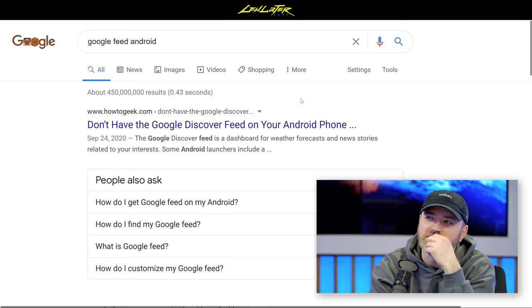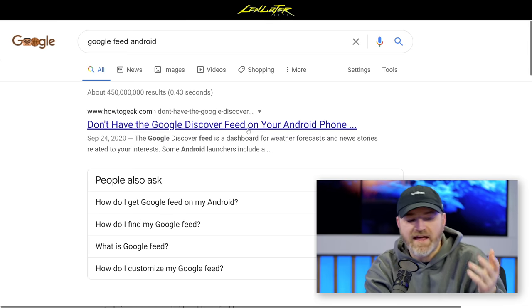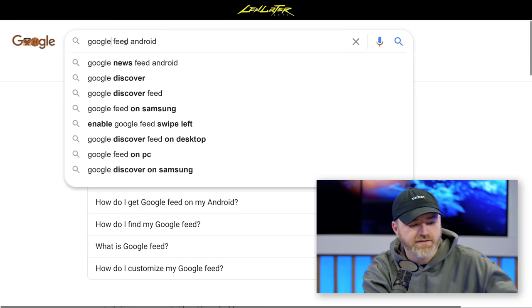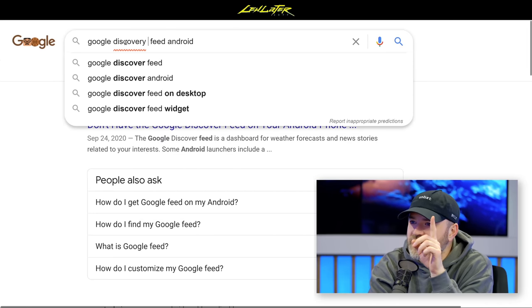Google Feed, Google Discover Feed. Okay, we were close. Google Discover Feed. So yeah, that's on there natively. So anyway, I applaud all that. And don't worry though, I'm going to get into the things that this device is missing.